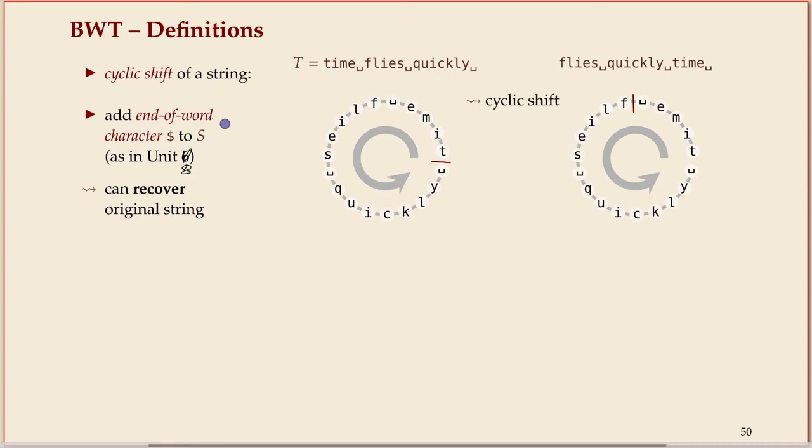You can make the text uniquely reconstructible from any cyclic shift by adding a special character, end of string. We'll do that a lot in unit 8, for a slightly different reason. But if you imagine you have a special marker that tells you this is the end of the string, then whatever cyclic shift you take, you still know where the original end of the string was, and you can just unshift it. So we can recover the original text from that.